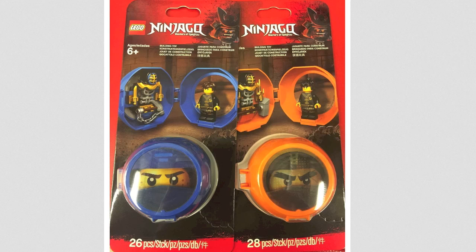As you guys can see, of the battle pods, we have two of them that were actually revealed, one of them being Cole's, which is orange, and the other one being Jay's, which is blue. They of course come with that exclusive golden black training suit, and that was also revealed to us with a Lloyd minifigure a few days back as well. I'm assuming that we're probably going to be getting a Lloyd battle pack as well.